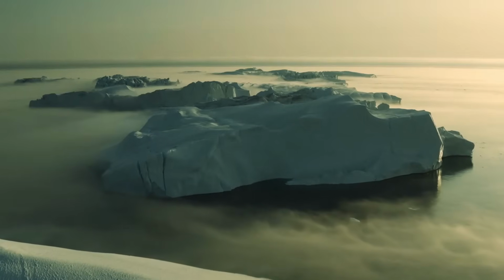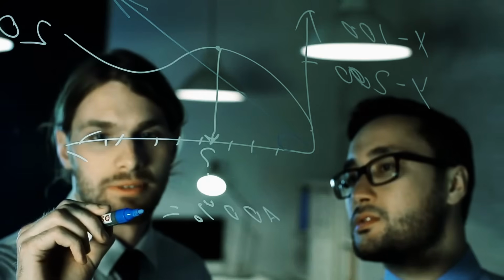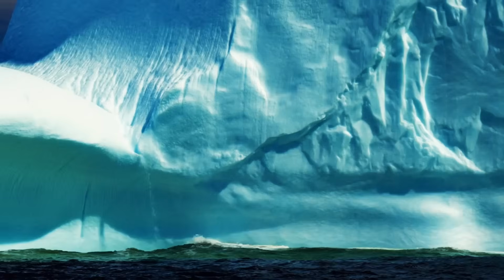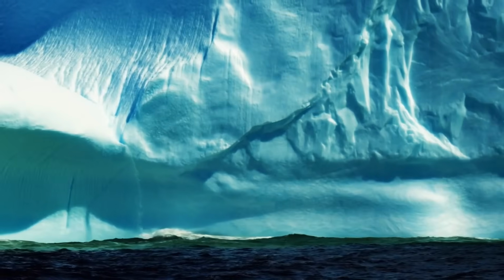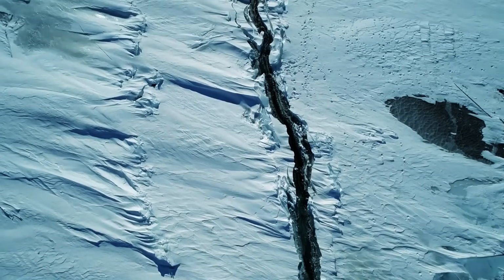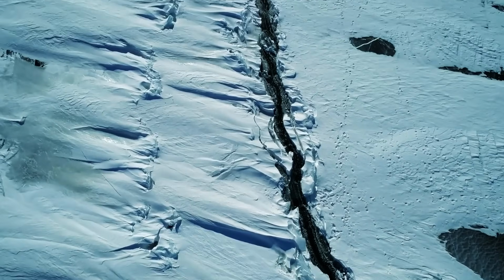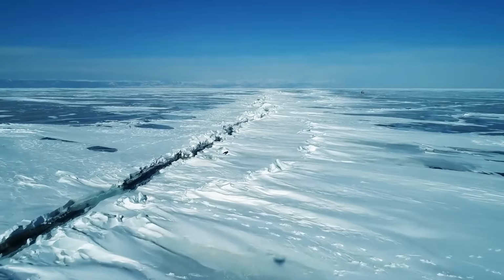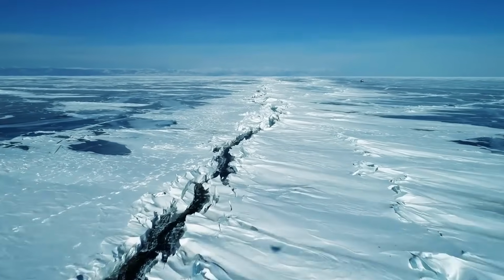But let's get back to what actually happened, and what scientists think will happen to it. As of the beginning of 2022, A76 is the world's most giant floating iceberg. It was calved from the Filchner-Ronne ice shelf in Antarctica in the middle of May 2021. Ice calving, also known as glacier calving, is the breaking up of ice chunks from the edge of a glacier. It then pulls away from the ice mass into a separate entity.